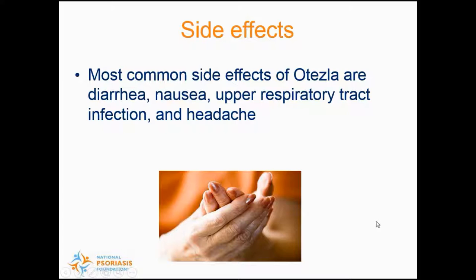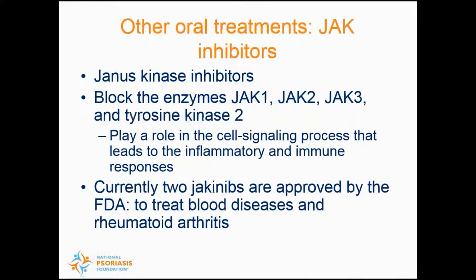There we go. So the most common side effects of Otezla are diarrhea, nausea, upper respiratory tract infection, and headache. So what percentage of patients had diarrhea and nausea? It was more than 10%, but less than 20%. So that's kind of in that range. And that usually was up front. So most patients who had this problem had it in the first few weeks. Upper respiratory tract infection, headache, those are kind of seen pretty much in every study that we do. And usually they are higher than placebo. But those are common things that we see in studies.